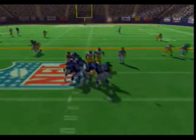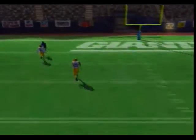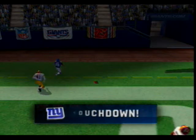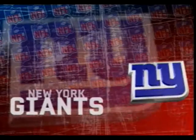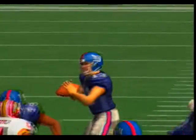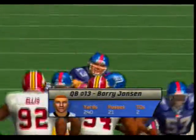Here comes the blitz. Under pressure, looking for something long. He's there for the catch. Touchdown, New York. Look at the arm display here. He makes one heck of a throw to get it to the end zone. And the throw's on the money, and that makes it even more impressive.